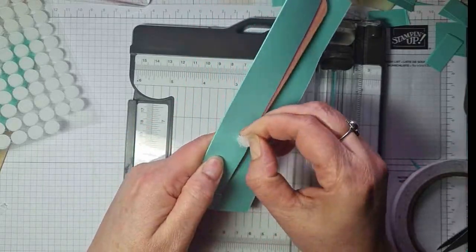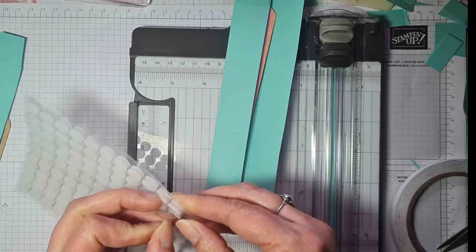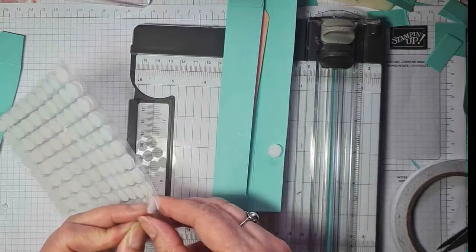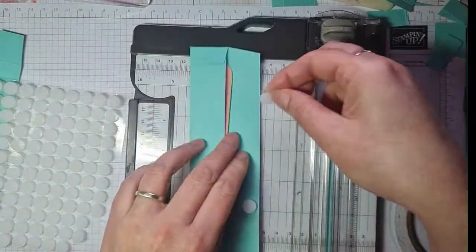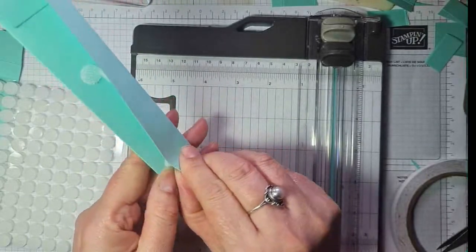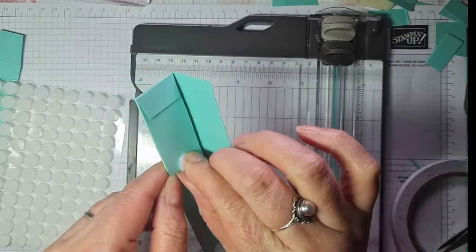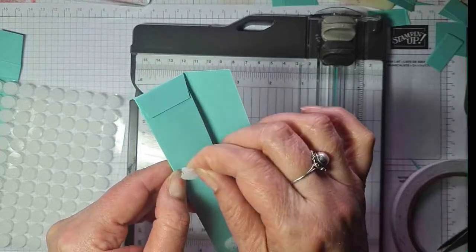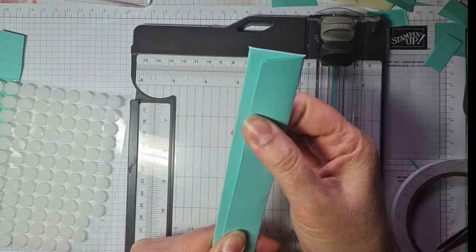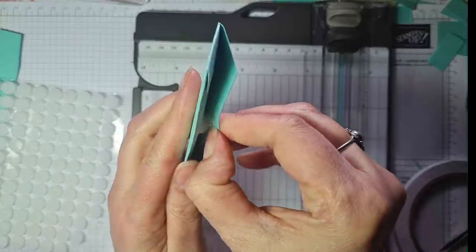It's not like I haven't got hundreds. Right, do that again. I'm going to put it right at the edge, up there. On there. Just going to swap that over.